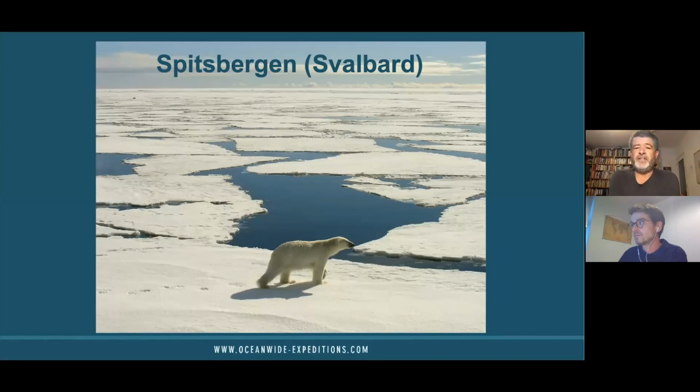Spitsbergen, Svalbard, you hear both names. I use the name Spitsbergen for the whole archipelago, but the Norwegian or international name is more Svalbard. But for me, that's sort of the same. Spitsbergen is the historical name and Svalbard more the international name for the area, but it doesn't matter in this case.